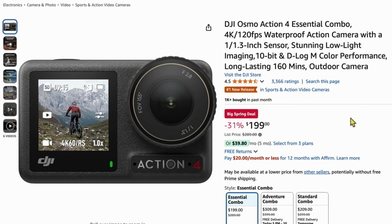I'll have the links in the video description and all this stuff so you guys can check it out. I'm just seeing the camera, because that would be a really good price just for the camera as well. But $199 I think is a great price for that camera. Obviously, you know what it is. It's an action camera.